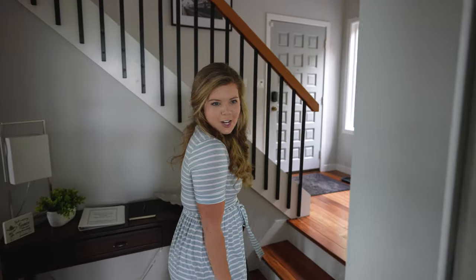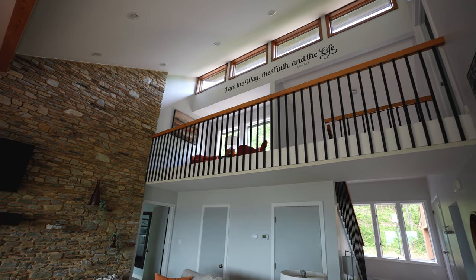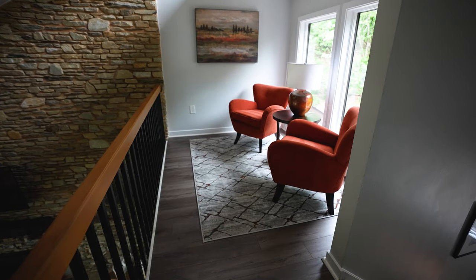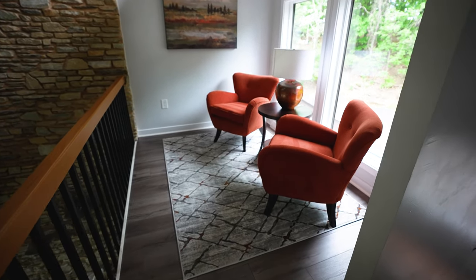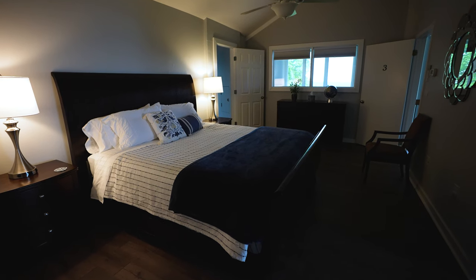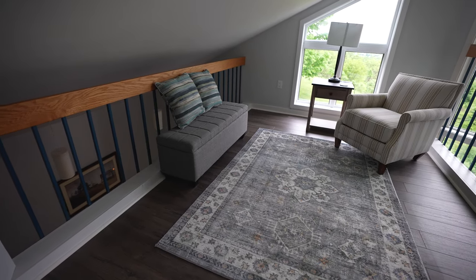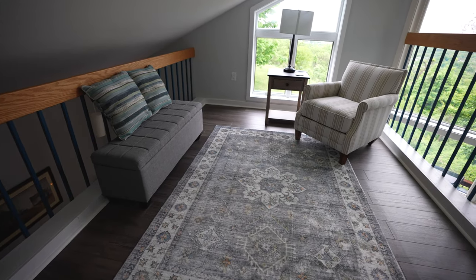Let's go upstairs. At the top of the stairs, you come up to this balcony that overlooks the living room and another little cozy spot with some chairs. And on this side, there are a couple of bedrooms. In here, you have a king bed with a little secret passageway that leads to another nook. So there's a lot of places to get away in this Airbnb.